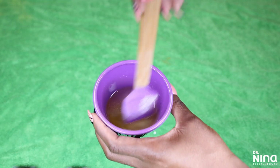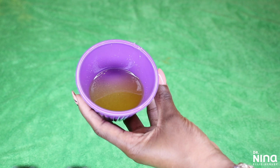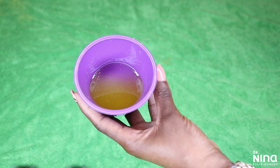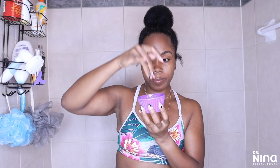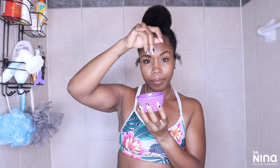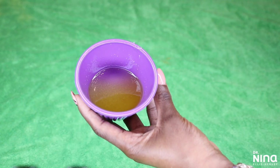I mix together about a tablespoon of each one to make sure that I have enough, and then I massage it on just like the last exfoliator and make sure that I leave it on for about 10 to 15 minutes, rinsing off with lukewarm water or a lukewarm towel. I try to use this one as quickly as possible because it will get hard again, and also I use it about twice a week now.